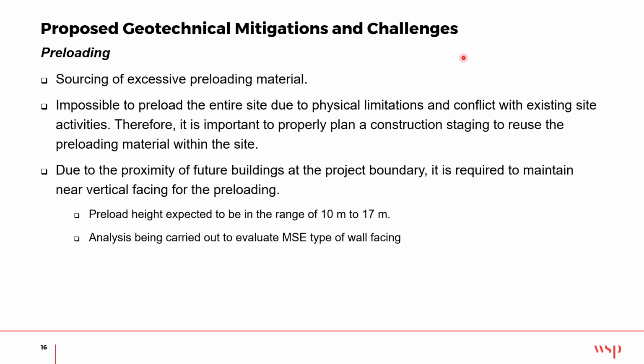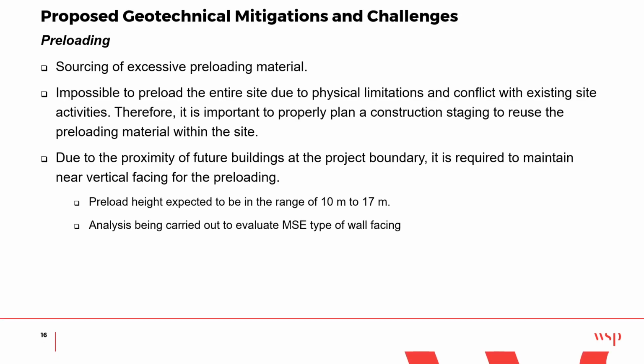And also the buildings are very close to the property boundary. So the preloading needs an almost near vertical wall, which is challenging to make, and we are looking at some options, like using an MSE type of wall. We also looked at a block wall, but for this height, it may cause some safety concerns. So we are looking at how to overcome that challenge.